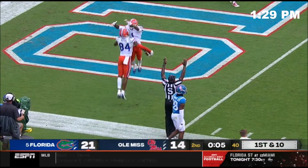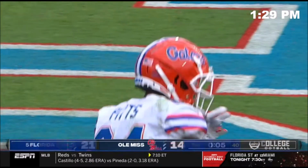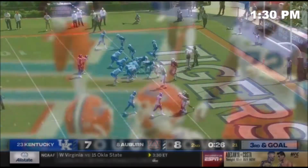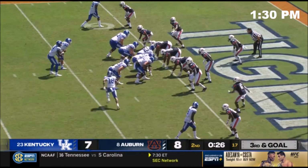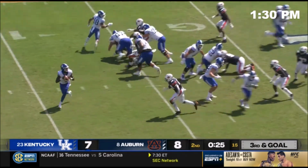Kyle Pitts scores it. Turns out to be a pop pass to the tight end right here. 11th play of the drive.